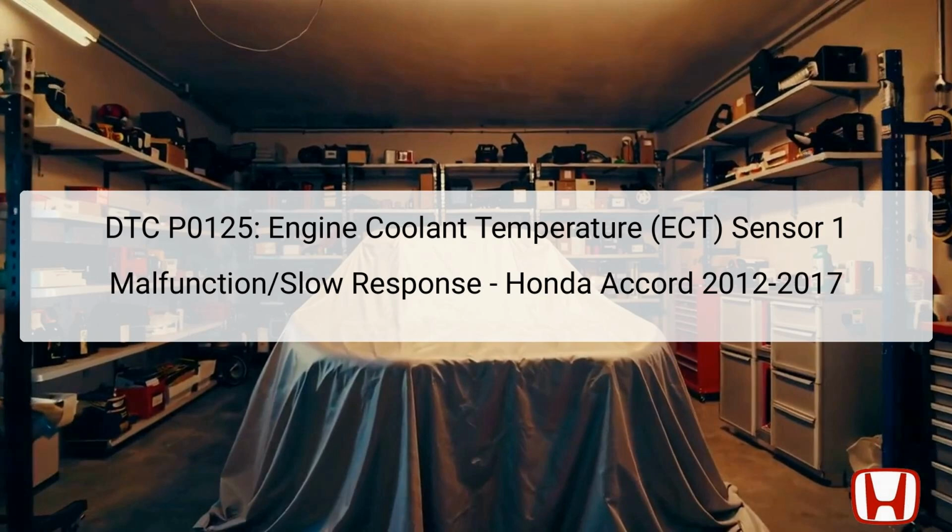If the ECT sensor fails or responds slowly, the PCM cannot accurately determine an engine temperature, triggering this diagnostic trouble code. This sensor is typically mounted on the engine, near the thermostat housing or along the coolant passage, making its physical accessibility important during maintenance. Inadequate or faulty performance from the ECT can lead to inefficient engine performance, reduced fuel efficiency, and increased emissions.